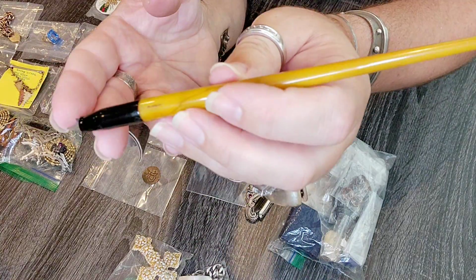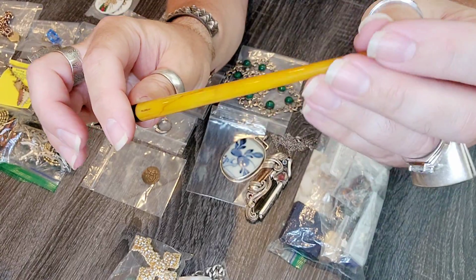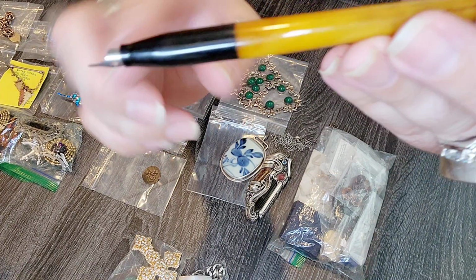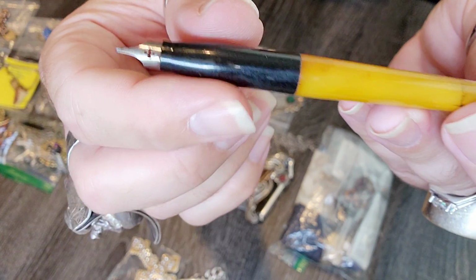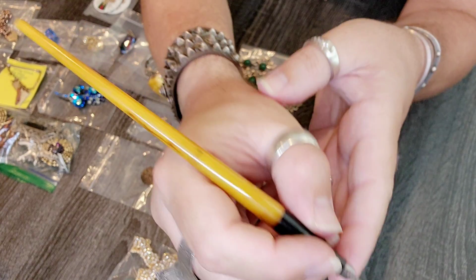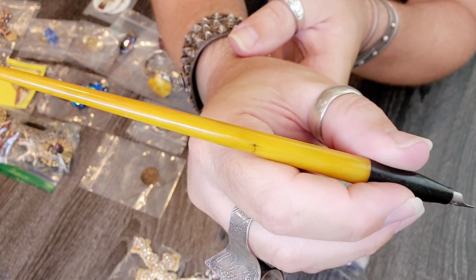And then this is a Bakelite dip pen. It's in the egg yolk amber color, but it is mottled slightly. And then this is black Bakelite towards the front, and then the little nib that you would then write with at the front of this. And very beautiful. I think very elegant, because look how long it is. Very, very elegant for a pen. That was $2, or maybe it was $4.